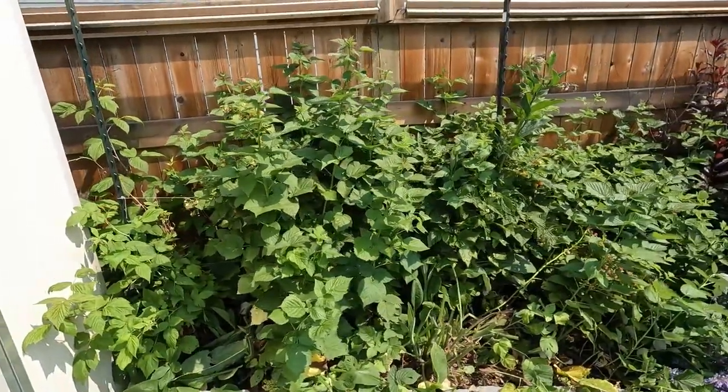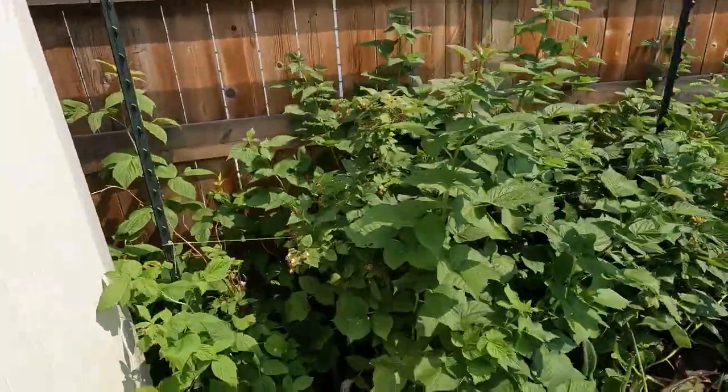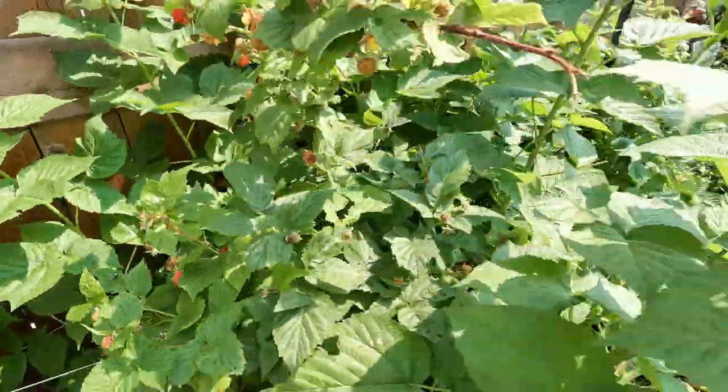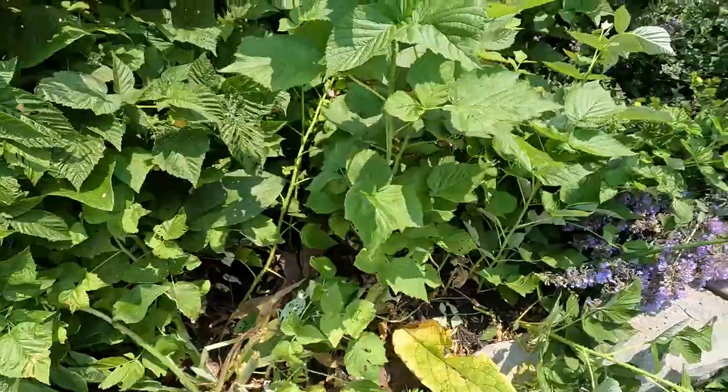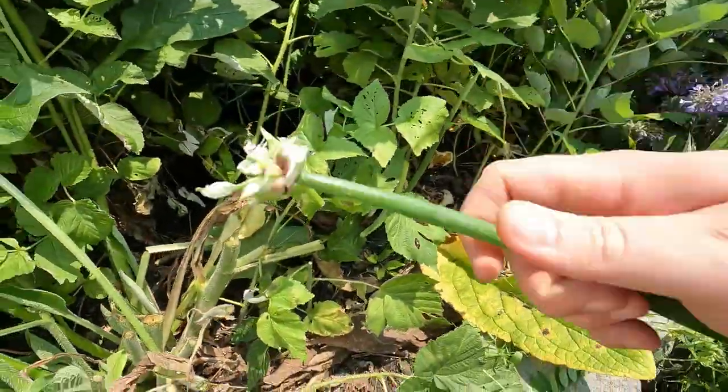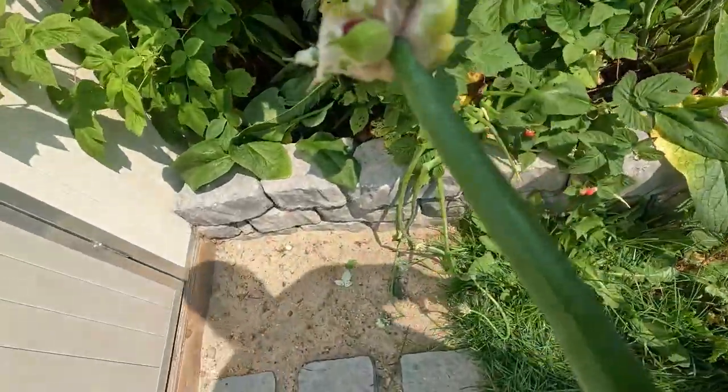There, now we can actually see the raspberry bushes. Actually see what's going on in here. Come through and pick them after. I want to try and save all these little buds for the walking onions so I can plant them.